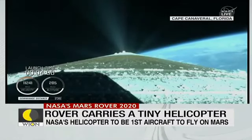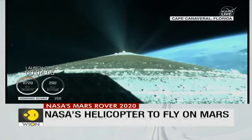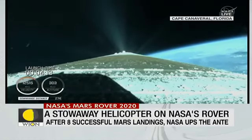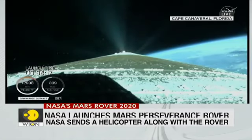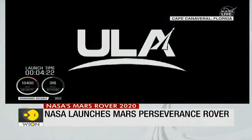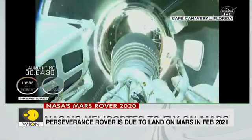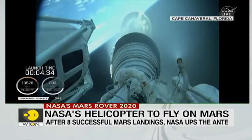And Centaur has begun the boost phase chill down sequence to thermally condition the RL-10 for operation. Standing by for BECO shortly. BECO, booster engine cutoff. And we have BECO, standing by for stage separation. And we have good indication of Atlas Centaur separation.